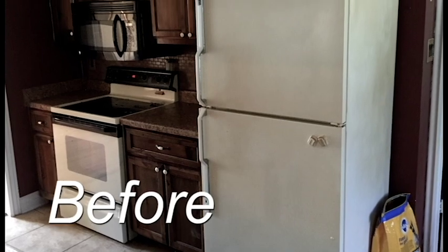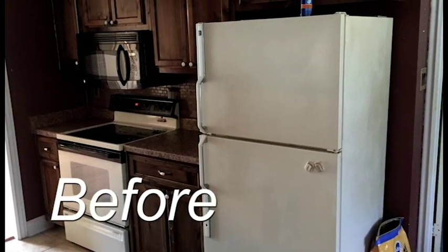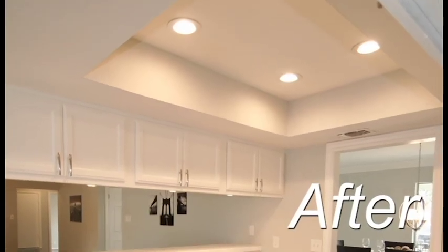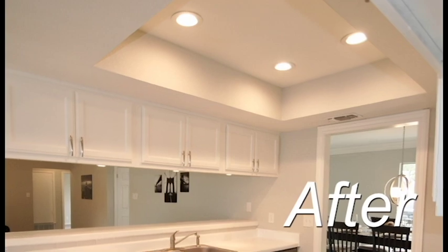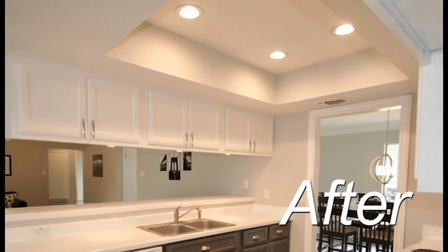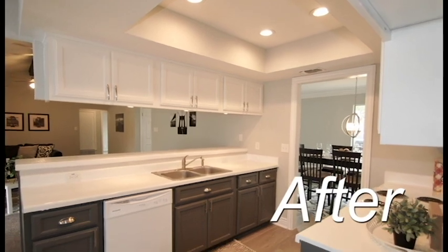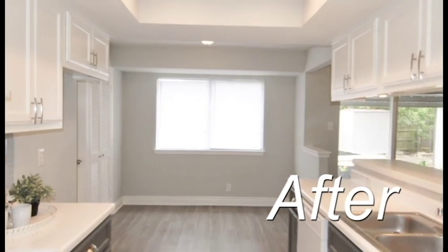One of the things I like to normally do in these types of kitchens, they always have these fluorescent lights. So I take those out, I bump the ceiling up, and I put can lights in, and that kind of opens it up, gives it a little bit of height, and also adds a lot of light, which this kitchen desperately needed. You can see how dark it is.